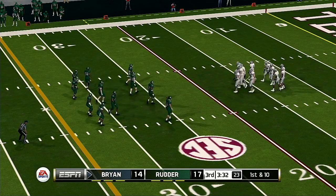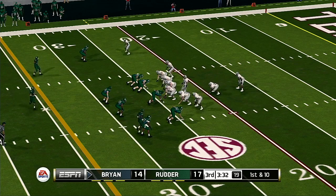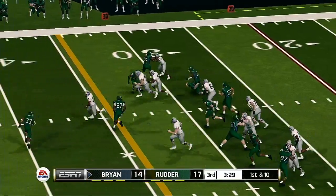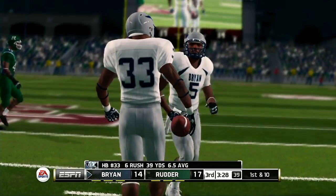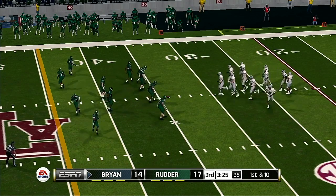There's still plenty of time to keep running their offense as usual here. I don't think they need to feel any anxiety about trailing. He gets to about the 34-yard line. First and 10. Ball on 34.